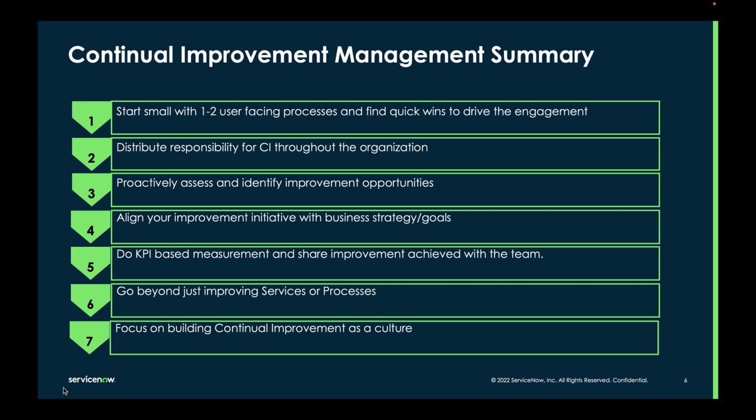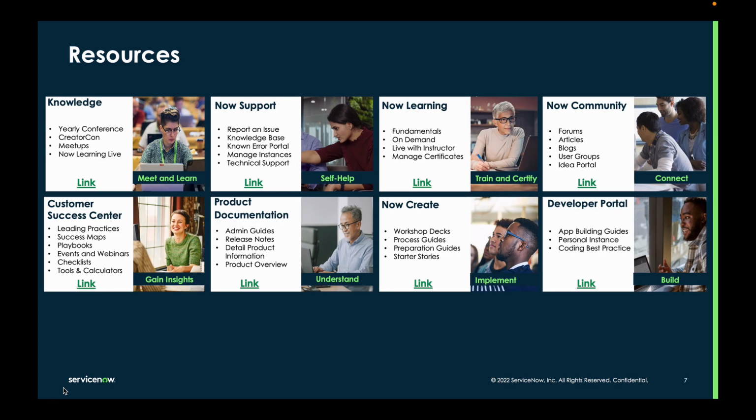Hopefully that summary was helpful. We'll move on now to the resources available which you can use to implement continual improvement management. So let's just look at some resources available for you to help you in your implementation of continual improvement management. And I'm going to just select a few of these just to focus in on.